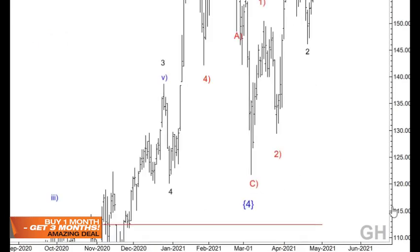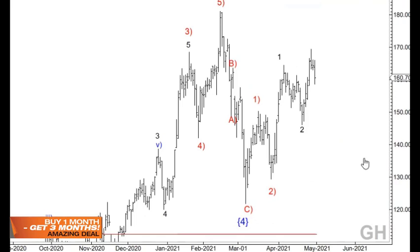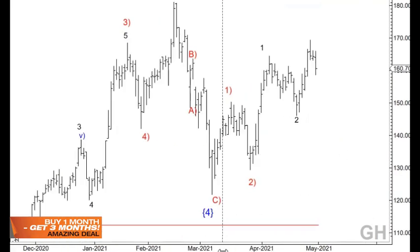And yeah, the forecast so far was successful. If any of the members took a trade, they should be in profit. And the stop loss, as I said, can be moved up here because that would be our new invalidation level. So yeah, so far so good, let's say.